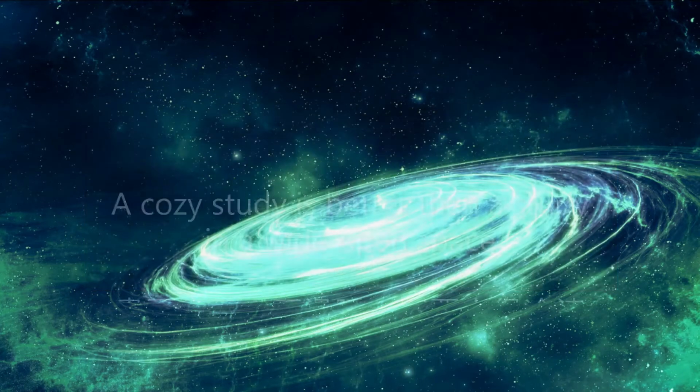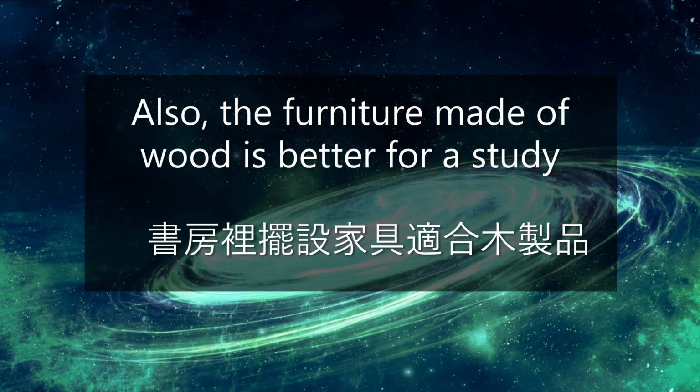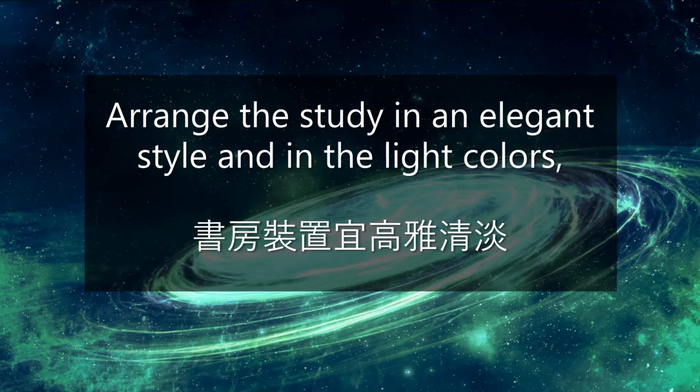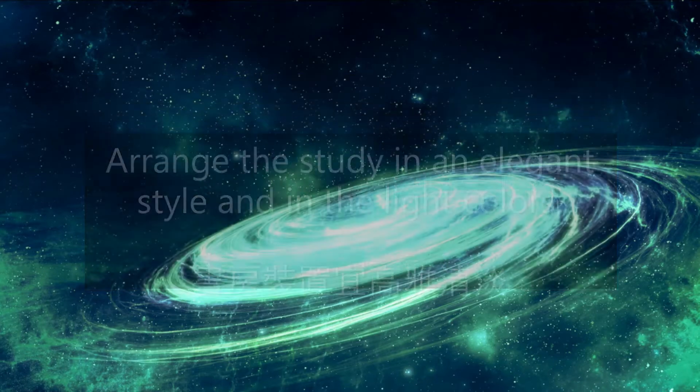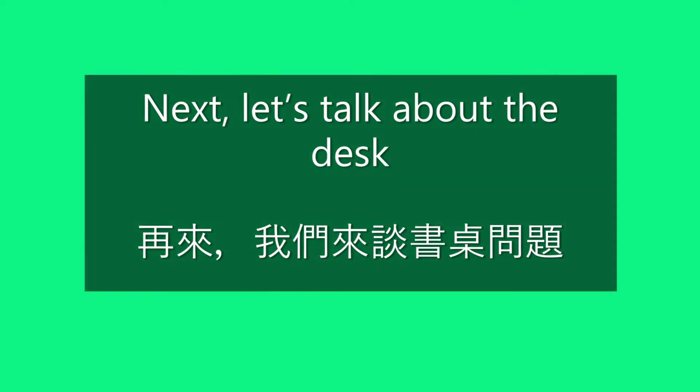A cozy study is better than a study in a wide open space. Also, the furniture made of wood is better for a study. Arrange the study in an elegant style and in the light colors, not in unorthodox styles.